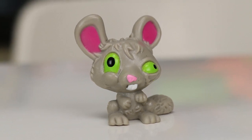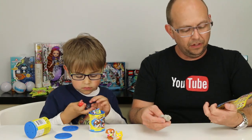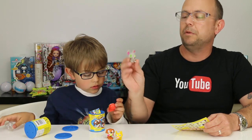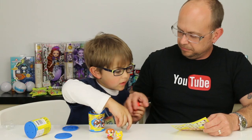Where is this right one? There. Oh, it's a chinchilla. Cheesy's chinchilla. I think Audrey really wanted this one. It's a common, but this one so far might be my favorite. Okay, check this one out, and I'll look that one up on the list.